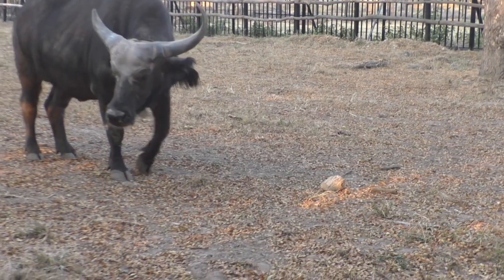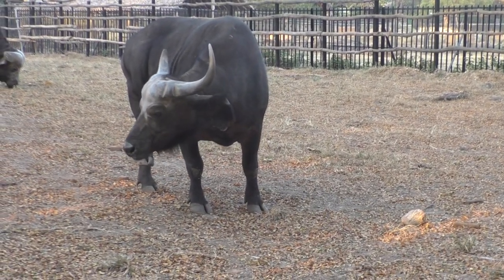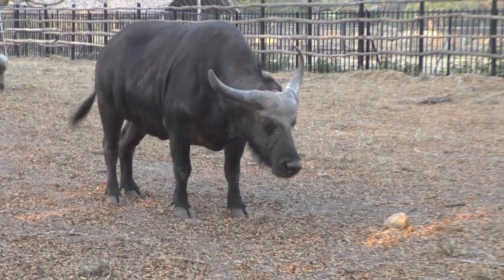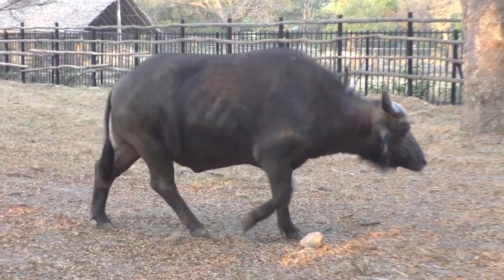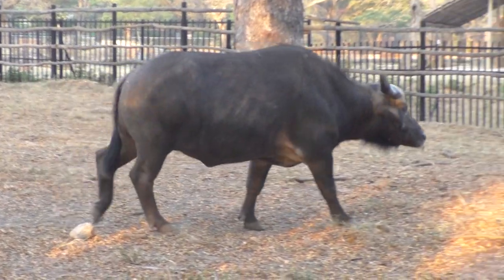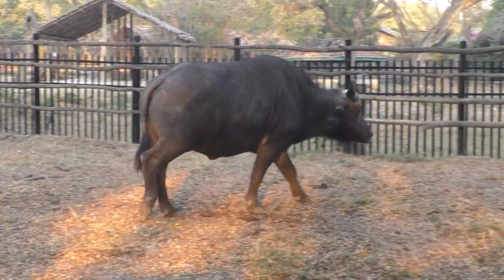A characteristic feature of them is the fact that the adult bull's horns have fused bases, forming a continuous bone shield which cannot always be penetrated even by a rifle bullet.